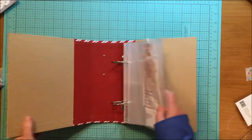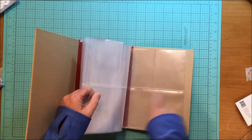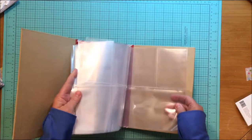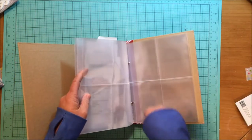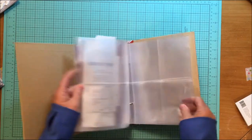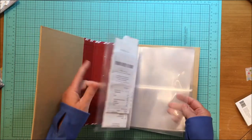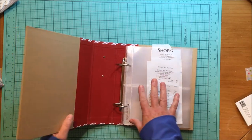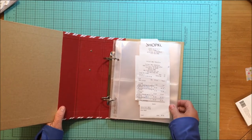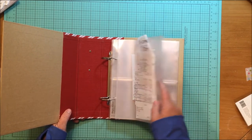And then these are the inserts that come with it. There's one 4x6, two 3x4s. These are going to be hard to see, but there's 4 3x4s here. This is 2 4x6s, and then these are 6x8s, and you can get a lot of these just in packs as well, in simple packs.